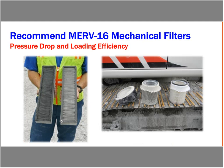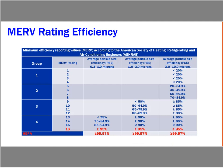We recommend in almost all cases MERV 16 for the intake filter because a HEPA filter is just too restrictive and it creates other problems, and we'll show you more about that. Patty talked about this, this is the actual MERV rating table, and you can see at the very bottom, Patty presented this information.